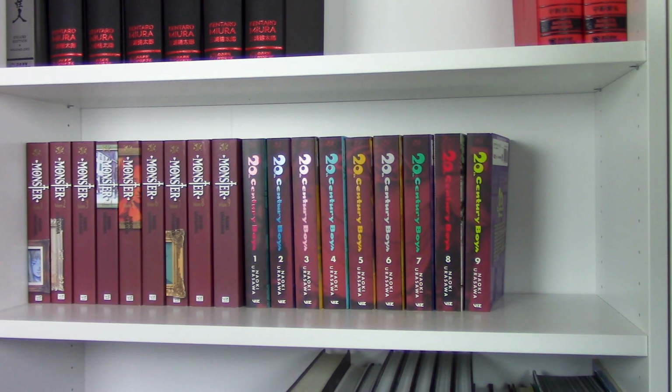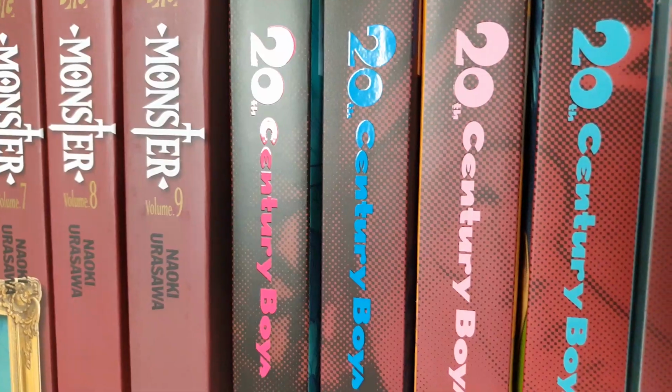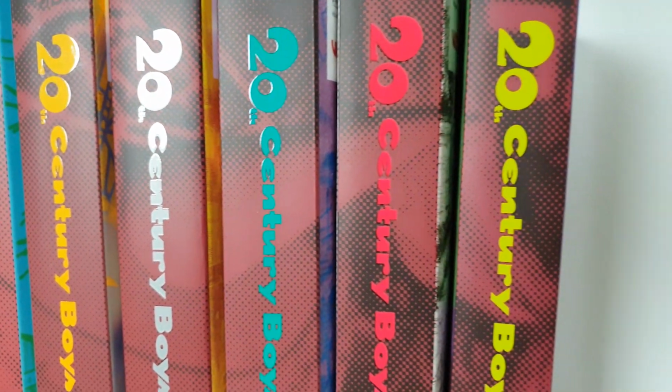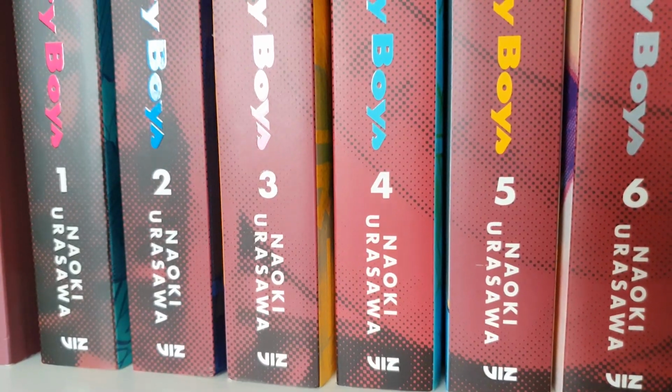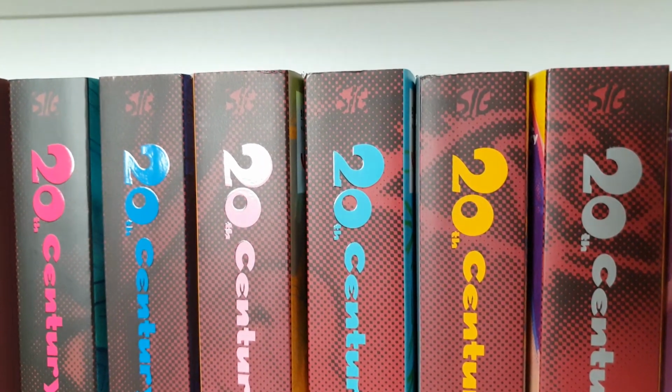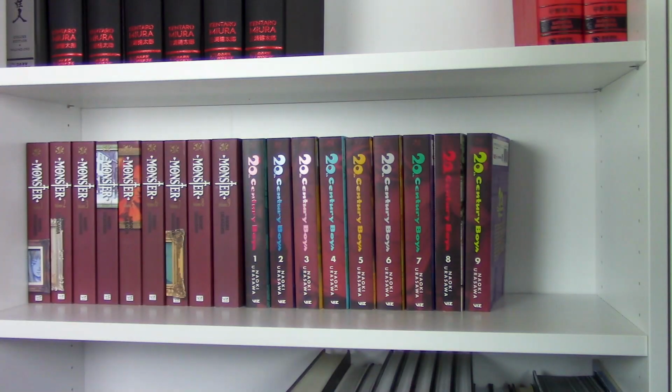Now next up we have 20th Century Boys, again by Naoki Urasawa. And this is a completely new series that I've actually collected this year. Now this series I have never read, but I will very soon, because there are only 3 volumes missing from this series, which we will get here in 2021. It is of course volumes 10 and 11 of 20th Century Boys, and then the epilogue of 21st Century Boys in this perfect edition.